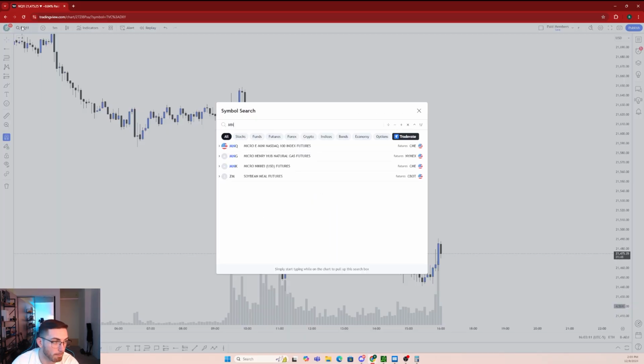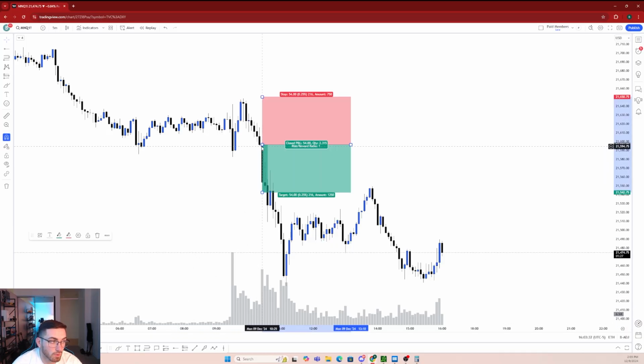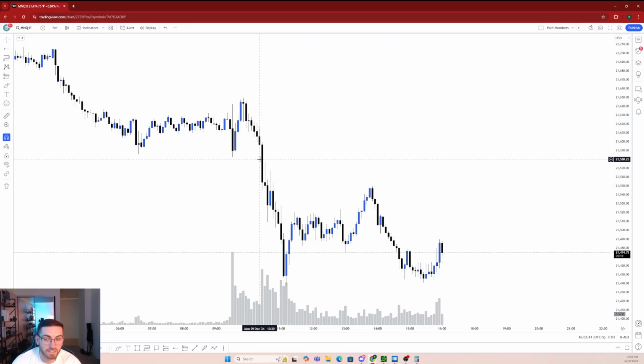I want to talk about the micro NASDAQ futures, because if you don't want to trade $20 per point, well, you can head on over to MNQ, and these are only going to be $2 per point. But still, even if you were to catch 50 points to the downside at $2 per point, that's $100 in 5 minutes, which is still really good. There's not many places in the world that you can make $100 in 5 minutes of your time. And that's only based off of one micro contract.